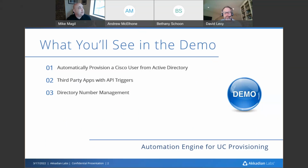Throughout the presentation, we're going to be talking about the third-party applications and the API triggers. We're also going to talk about the offboarding. We have automated offboarding, and I'm going to show you why we're not doing it as a demo today, because there's a little timing situation. We can't get it to run exactly as we want, but it is definitely an option, and we'll talk about that as well.